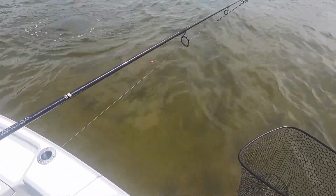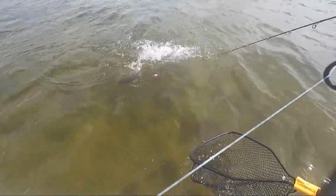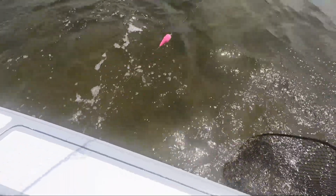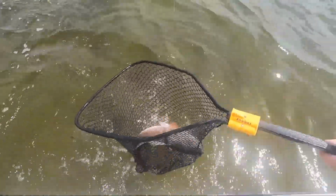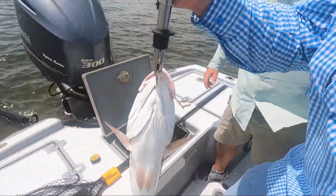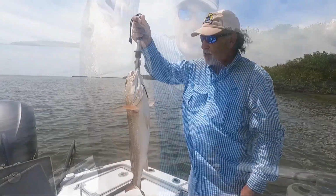One final redfish, this one just under 31 inches long, almost finishes up our day. As you'll see, Jay gets the last word and the last fish. Nope, not yet. Got it. Oh yeah, oh yeah. Nice recording. It's a good fish.